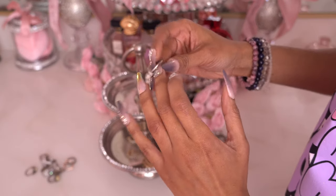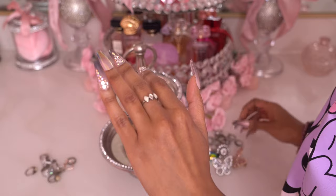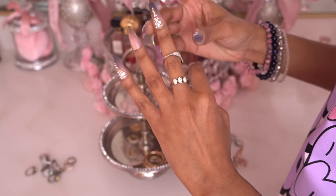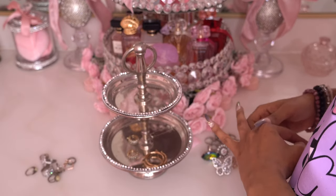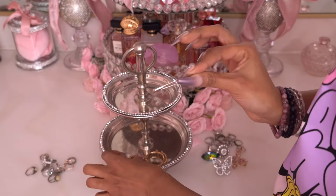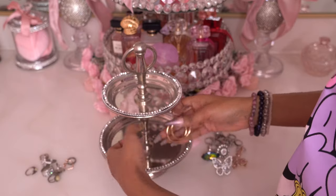Oh, this one is kind of similar to this one again. It's the same type of material, and I guess if you stack rings they might look cute together as well. I guess I can use one group of stacked rings. A safety pin, I don't know why. And then just some earrings.